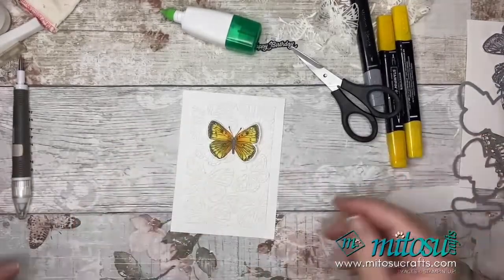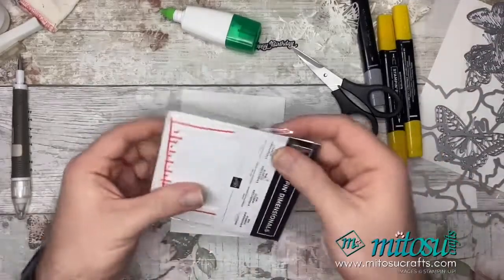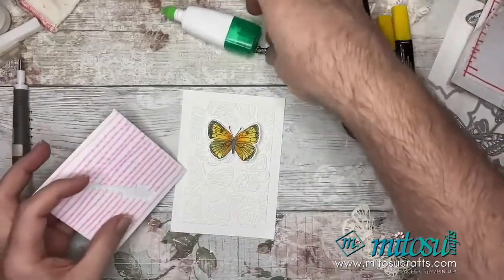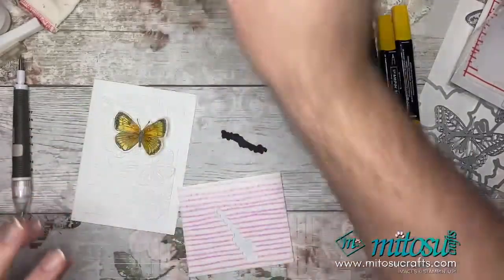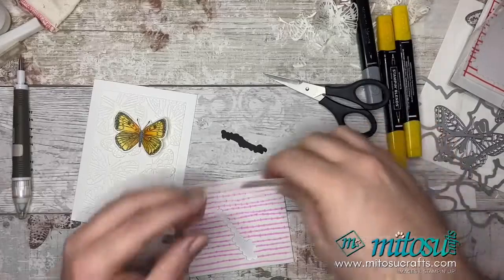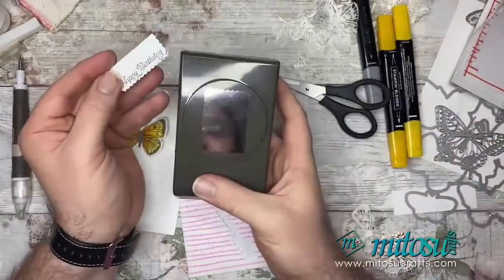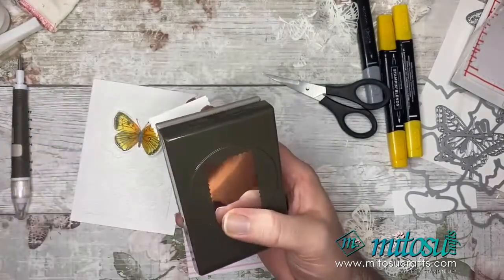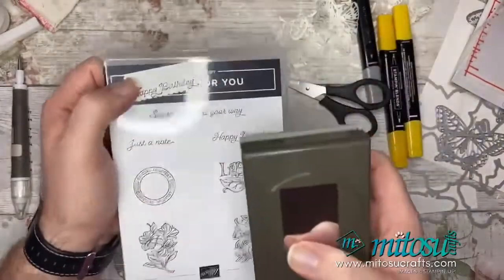So that's that one. And I will just take my mini dimensionals. And I'm just going to then take this lovely fussy cut sentiment Jay has kindly done for me. I just wanted to show that, because the Posted for You stamp set comes with a punch, which is this one right here, and Jay wanted to see whether or not the sentiment fitted in. It does fit. Ish. Not enough for my liking, if I'm honest with you.